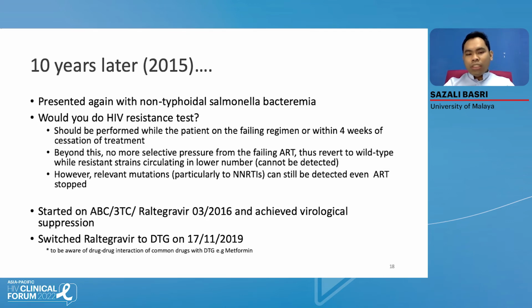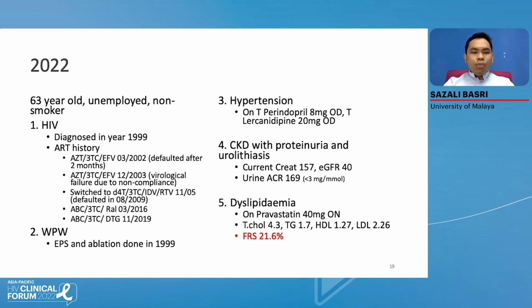On switching to DTG, we must be aware of some common drug-drug interactions. For example, metformin should be reduced to a maximum of 1 gram daily because of the interaction with dolutegravir. So now he came for follow-up. He is 63 years old with a history of virological failure, with chronic kidney disease, and with high cardiovascular risk. How would you optimize his ART?